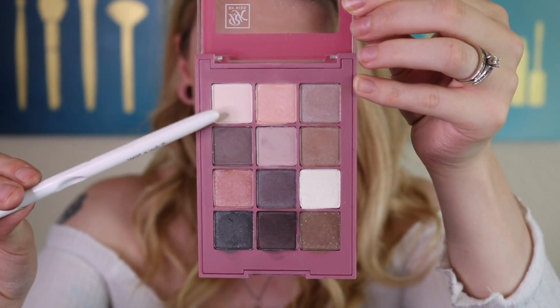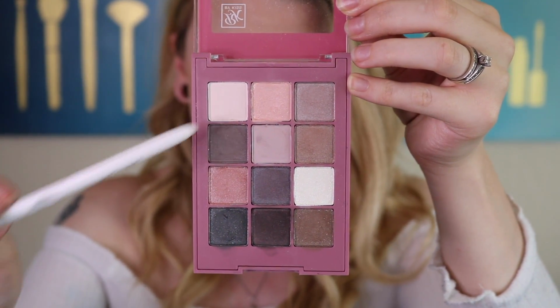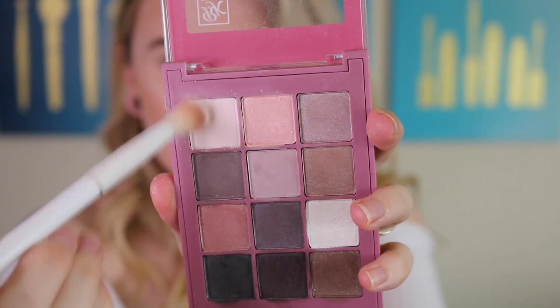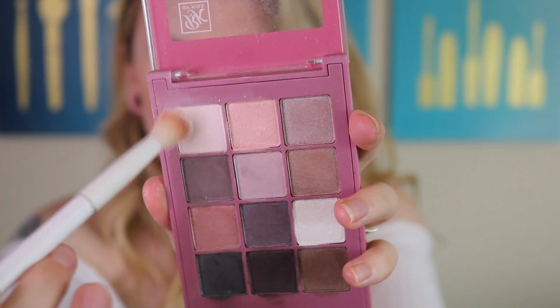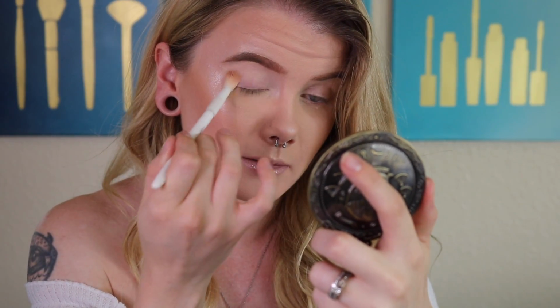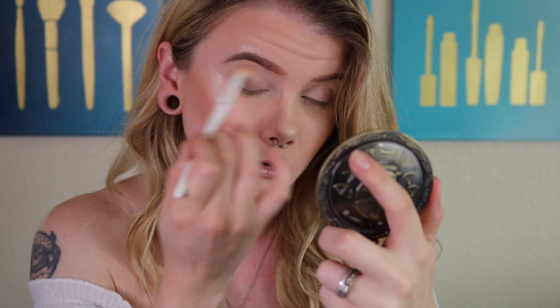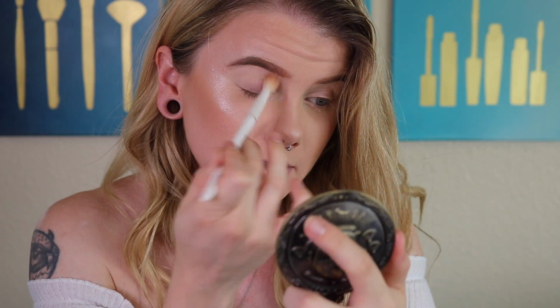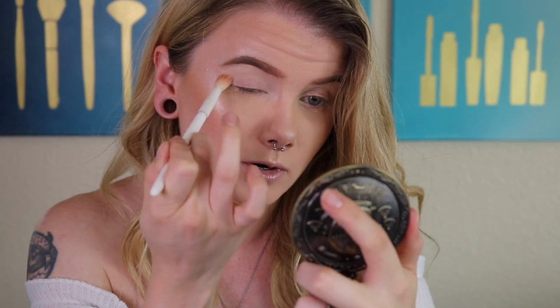I'm gonna start things off by taking this cream color up here. I'm just gonna try to apply it in the transition. Holy moly, this thing is powdery. It's just raining. I wonder if you guys can see that. Now I did prime my lids with my Holy Grail Urban Decay Eyeshadow Primer Potion in Eden. So if these don't work with that, you already know.